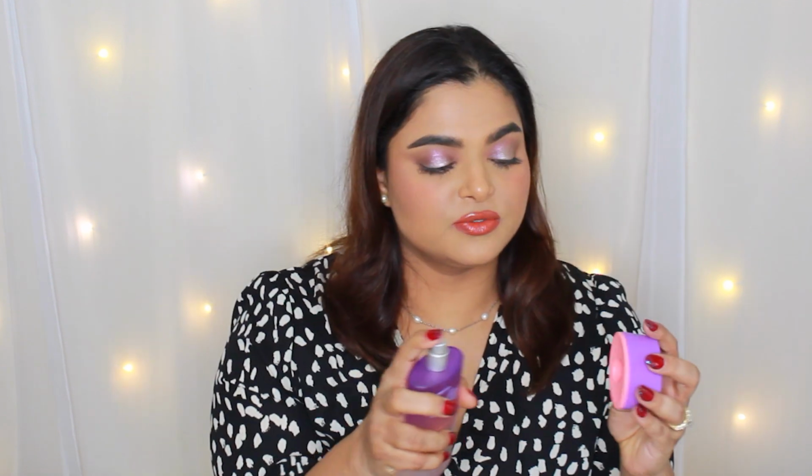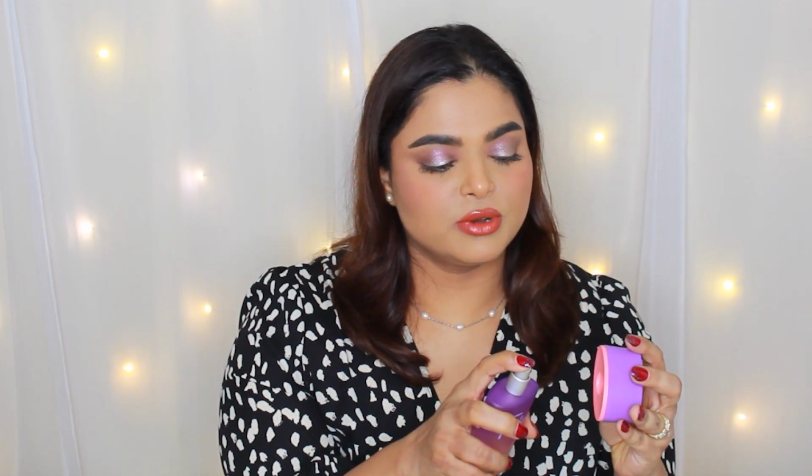Okay, so it came in a cardboard box, nothing fancy, nothing special about that. It's a 1300 rupees fragrance, and I bought mine from Amazon. And when I sprayed this fragrance, the first thing that I noticed about it is that it's a very light fragrance.